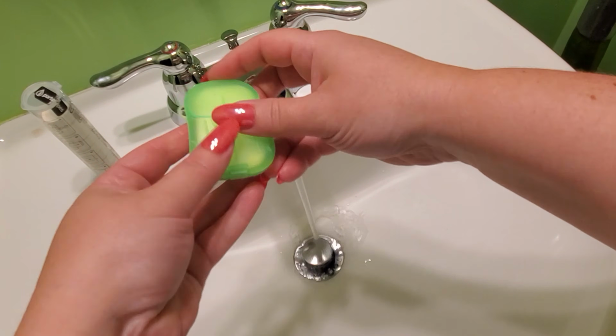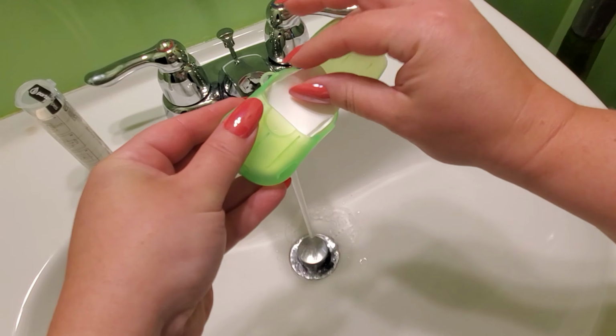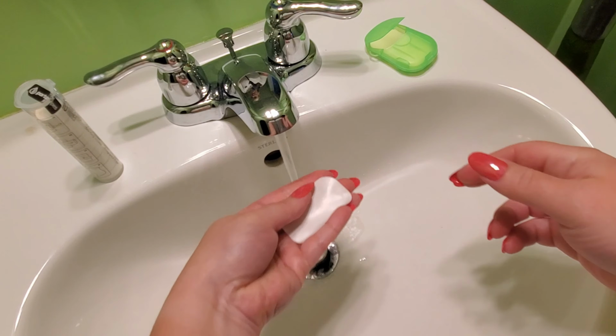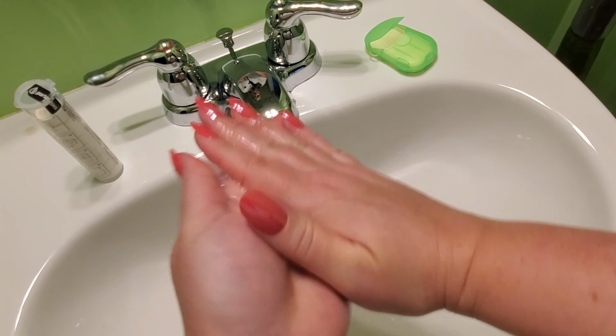So before you use it, make sure your hands are dry. Don't use it with wet hands because these sheets dissolve on your hand. So as soon as your hands get wet, they get very foamy. So when you're using them or you're taking them out of this little container, make sure your hands are dry.